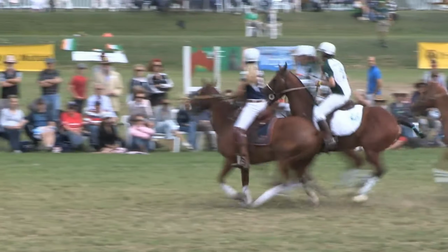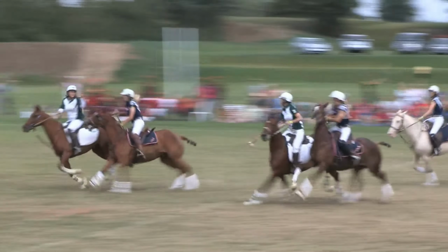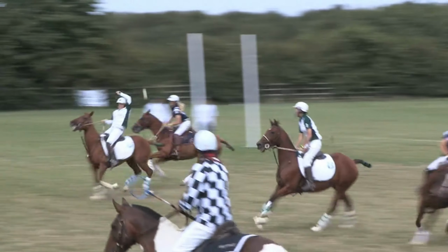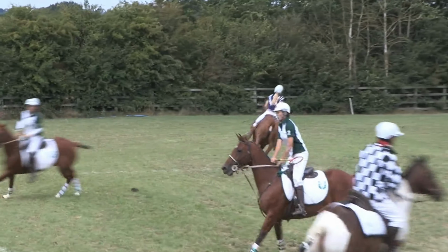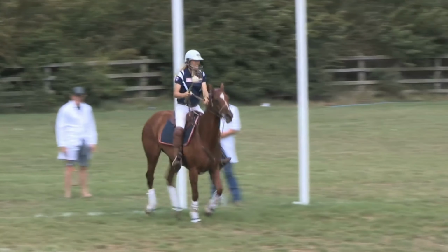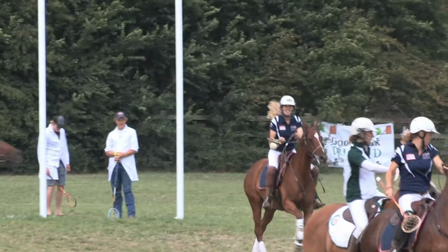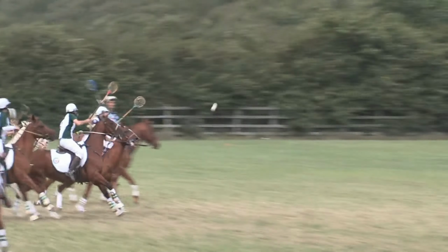Snapped down in the middle by Suzanne Sargent for Zimbabwe. Suzanne Sargent now looking to link up with Kelly Redfern at the 30-yard line. Moves downfield, throws a little pass across. Umpire's whistle's gone. And what does the umpire say? I think the umpire's saying carried over 30-yard line by the Zimbabwe number 2. And so Rachel Gaylor will get the free throw.